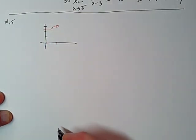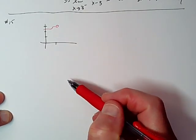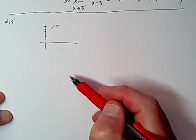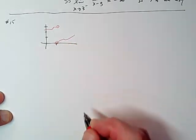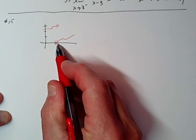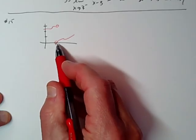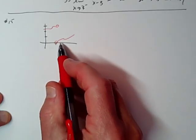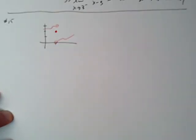Okay, so when x approaches 1 from below, f is heading toward a value of 3. The limit when x approaches 1 from above of f of x is 0. So when you're approaching 1 from above, 1.1, 1.01, 1.001, the outputs are tending to be 0. Of course, the open circle means that it doesn't include that point. And what they want is that f of 1 is equal to 2. So I need a closed circle to indicate that f of 1 is 2.